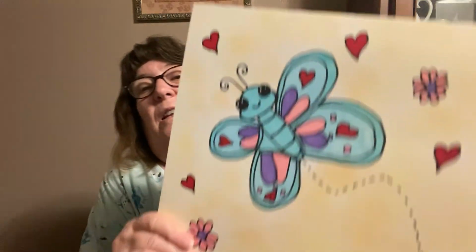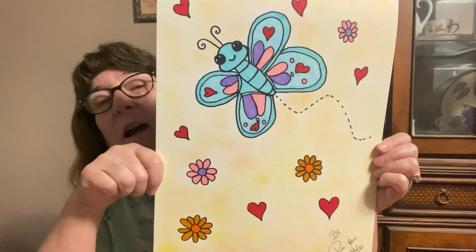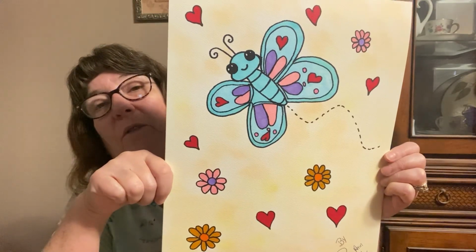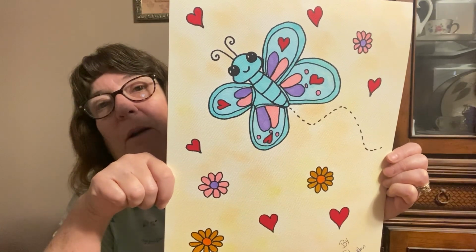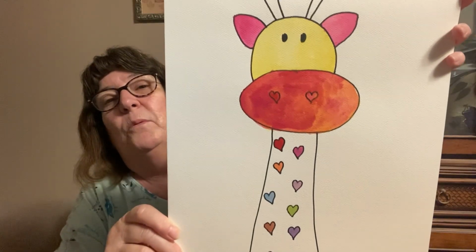So I did this whimsical butterfly, and I really, really love it. I signed it, and I think I will enter this one in the fair next year as well. And then I did this cute giraffe, but I wasn't 100% happy with it.